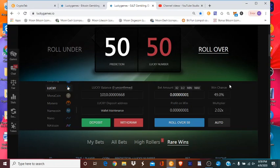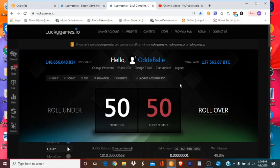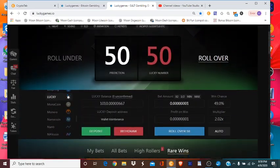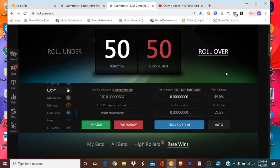I typically compare the other site to this site, and that's how I measure them, is how good is it compared to Lucky Games. Lucky Games does this. What does that other site do? Or does the other site have what Lucky Games has? And so I usually compare it to Lucky Games when I'm determining whether I want to use it. And again, obviously, I'm comparing Lucky Games to my own personal set of necessary strategic needs and different things like that.